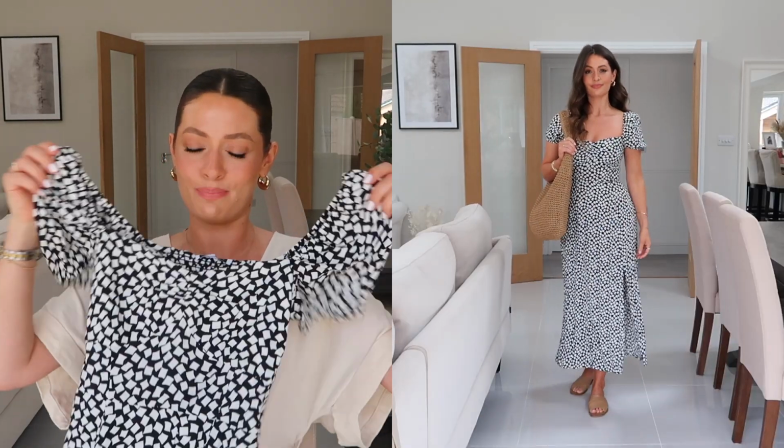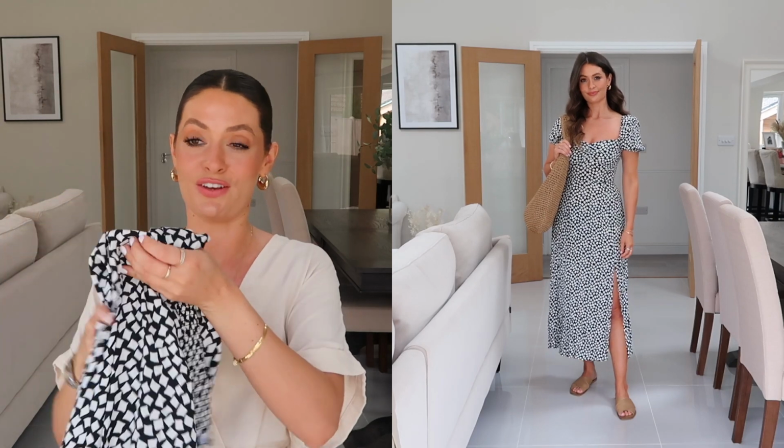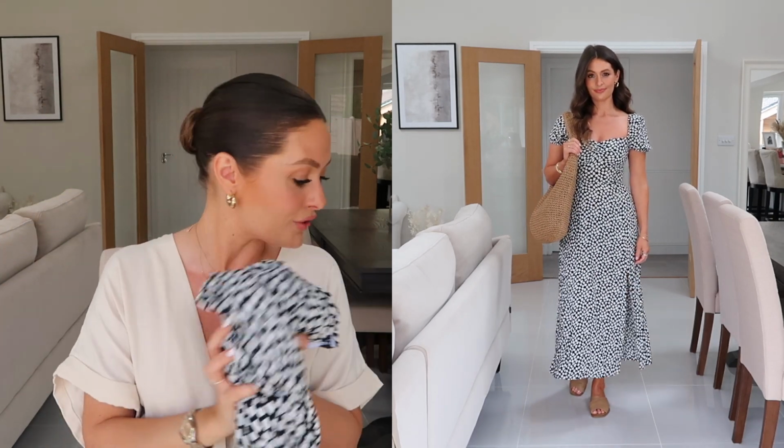Yeah, it's a very versatile dress, gorgeous shape, gorgeous style, and it also comes in a few different colour options as well. I think there's a blue floral, a red floral. So I will leave it linked, but yeah, I wanted to mention that because I know that I will definitely be wearing this a lot this summer.